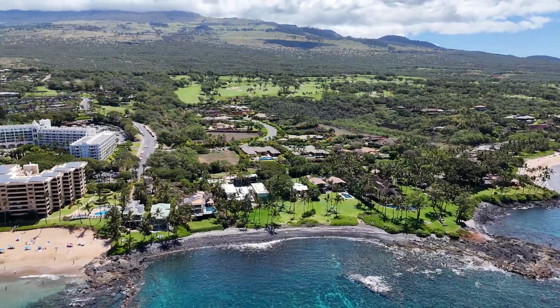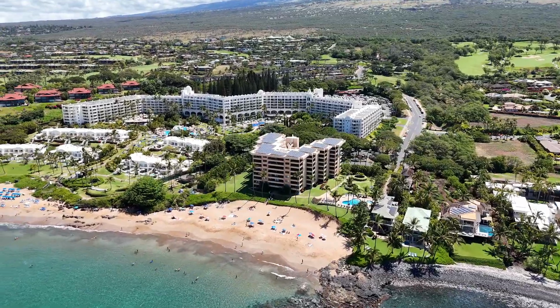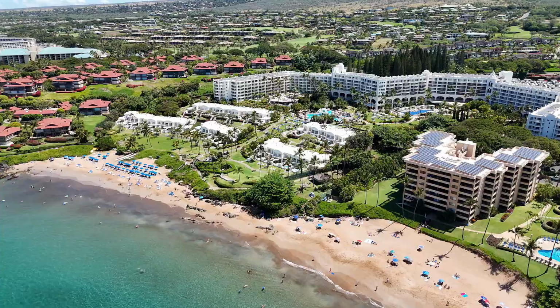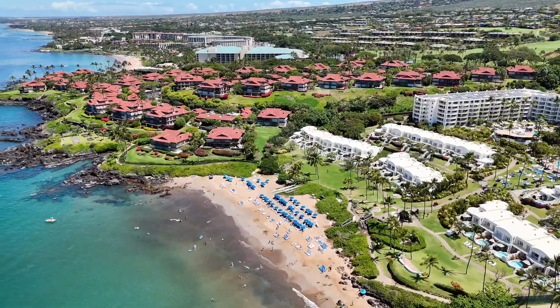The first property I'm going to point out is the smaller V-shaped high-rise right on the beach. This is Polo Beach Club, and it's comprised of 71 individually owned vacation rental condos, all of them with 2-bedroom layouts. The white building next to it is the Fairmont Kealani, which is a beautiful hotel resort.